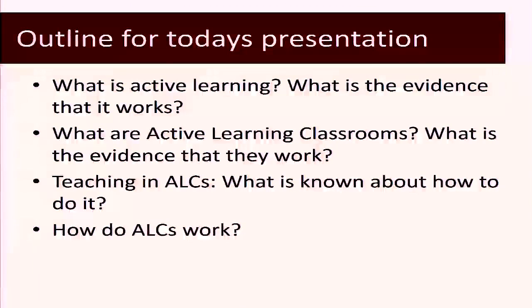So this is a very brief outline of what we're hoping to cover today. I'm going to begin by talking about active learning and some of the evidence that shows that it works. And then Walker's going to talk about active learning classrooms and the evidence that they work and are effective. And then I'm going to talk about practical methods and tips, strategies you can use for teaching in an active learning classroom. And we're going to end with Walker talking about new research that he's doing that's lending some insight into why these active learning classrooms may be as successful as they are.